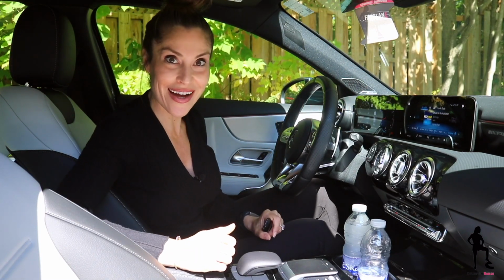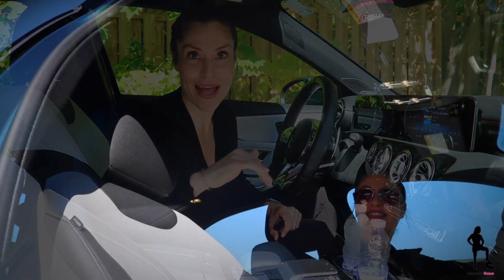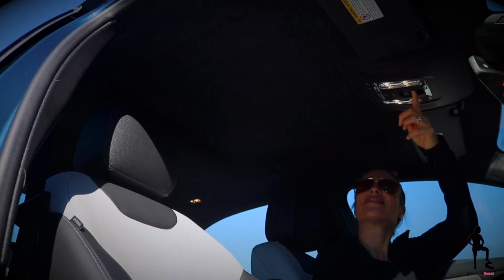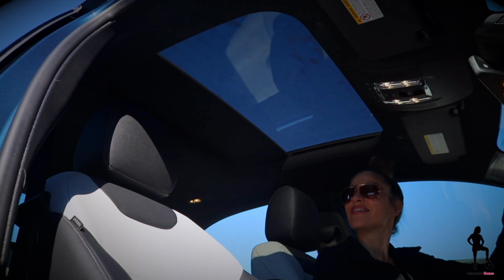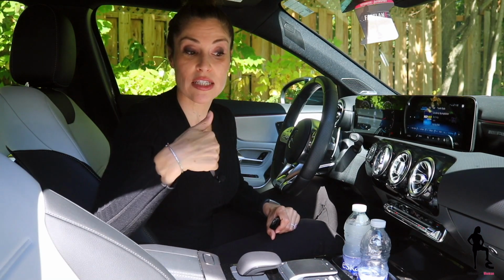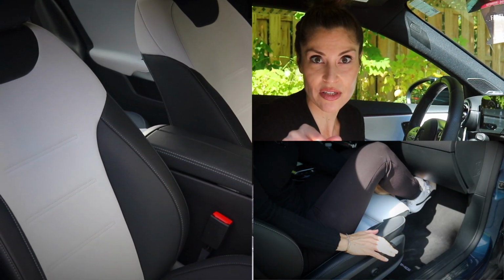This is fantastic. Now, I'm going to start up top with the large panoramic sunroof, which is power operated, and this you receive as standard in both Canada and the US. Every seat in here is leather. I have the sport seats and clearly the 2-tone option. There's a couple different options available for you.